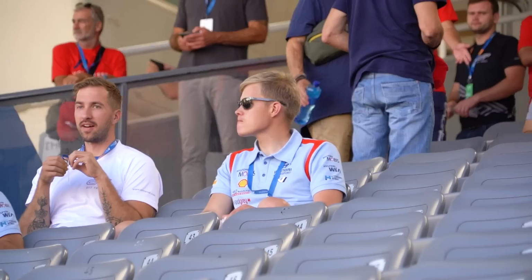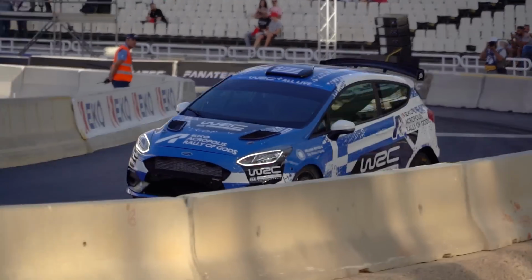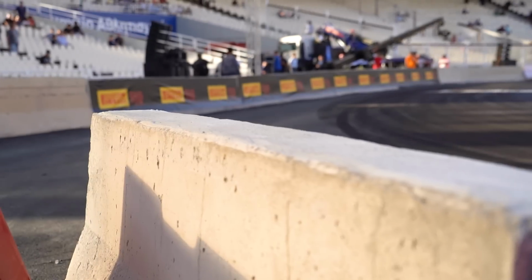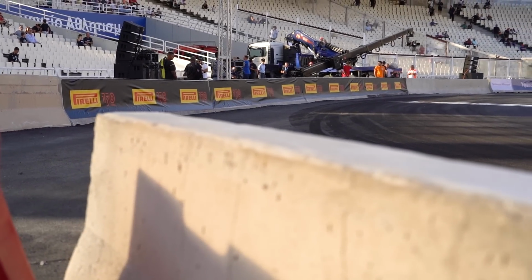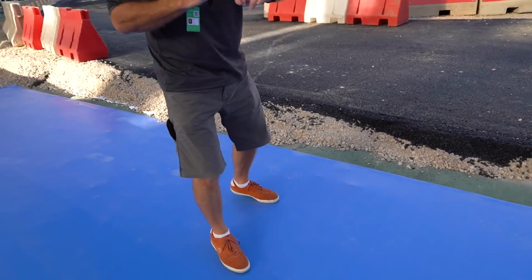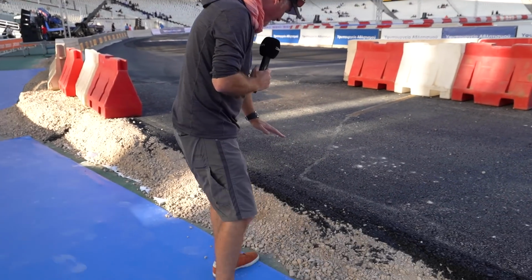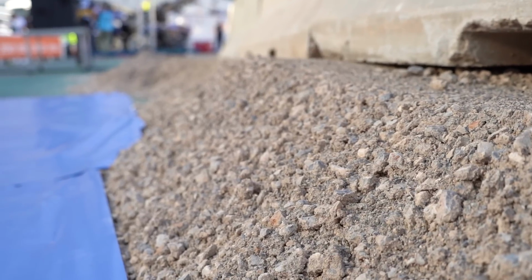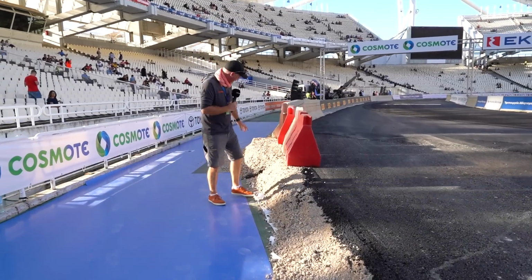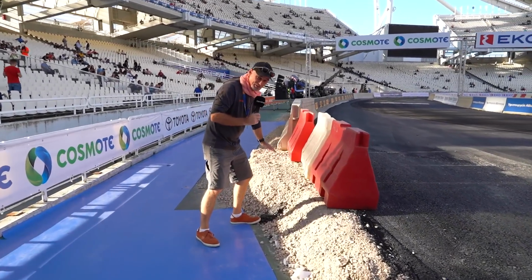A couple hours to go. There's an awful lot already going on inside there. Should we go and take a look? I think so. The organisers have gone to the most remarkable lengths to create this stage inside the Olympic Stadium. They started by covering the whole of the stadium in thick plastic, and don't forget, this is a track to take two cars side by side. Then they started laying the hardcore down, and in places the hardcore base is up to 50 centimetres deep, would you believe?